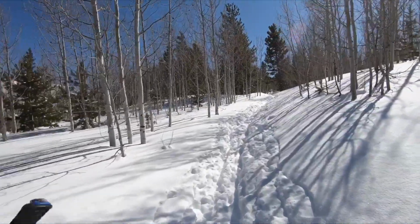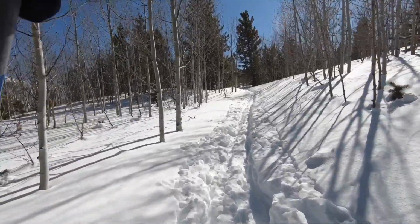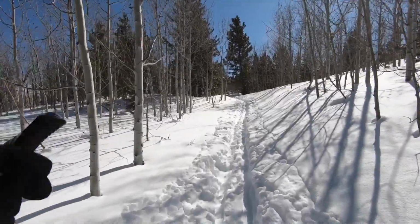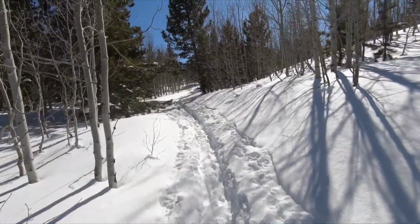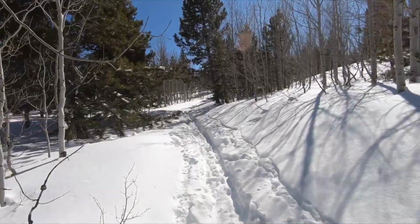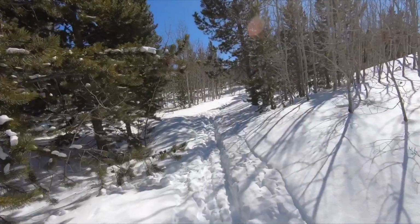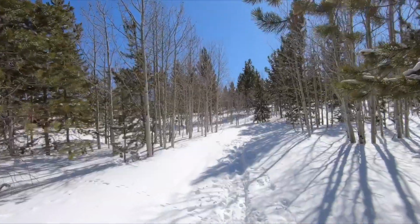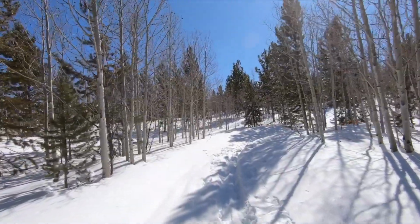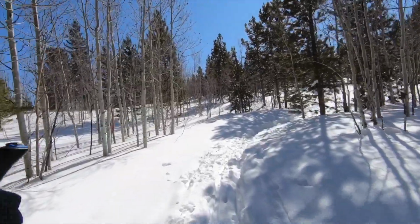I don't know why they would put a sign showing the divide if it really wasn't the divide. But I wanted to work out today, and boy, I picked the right trail for it. Yep, a little bit more uphill.